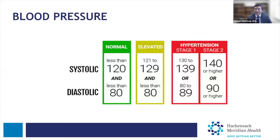The recommendations and definitions have changed recently, and now it has become more and more strict in terms of blood pressure readings. So the normal is your upper number should be less than 120 and your lower number should be less than 80. Then we go into elevated blood pressure readings. If the upper number is between 120 and 129, and the lower number is still less than 80, you fall into the category of elevated blood pressure.